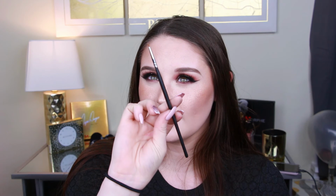Okay, so the last two, these are my last two favorites. So this is the M250-S. I assume that means short or small. This is such a tiny little brush, and these are highly underrated.